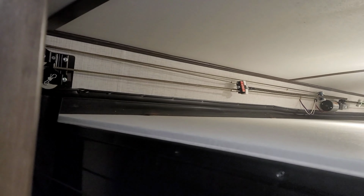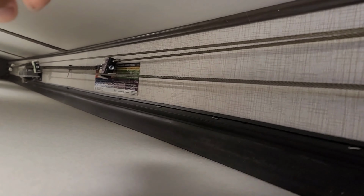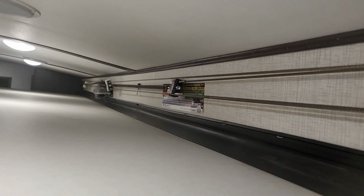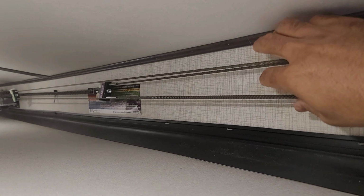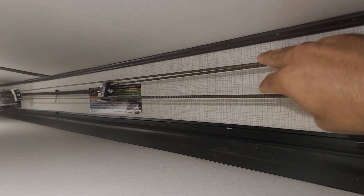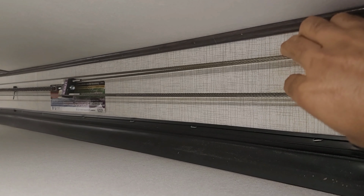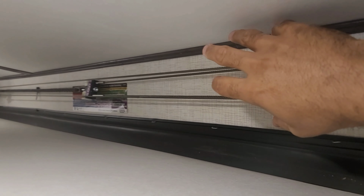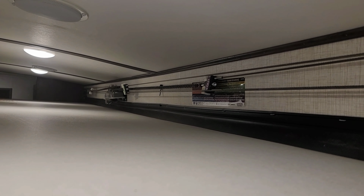Now I'm going to show you the other side. The right side, the good side. Okay, I'm on the right side. As you can see, these cables right here go in and out, lightly greased. And then you see this little junction box right here. Now you're probably saying, look how tight that is. That's how they are supposed to be. This thing holds all the weight of the slide as it goes out. This system is supposed to be unique to these campers. And as you can see, this one is completely tight.